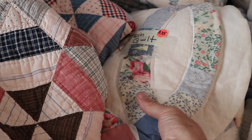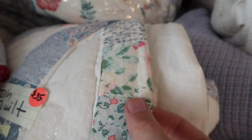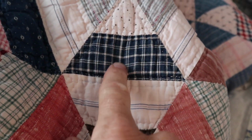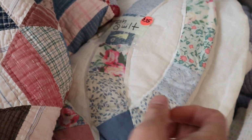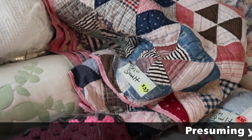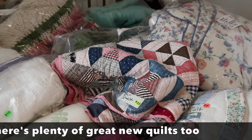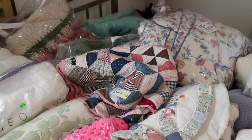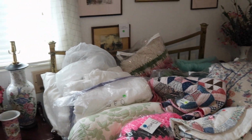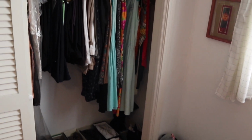This one is more modern. If you feel it, it's thicker cotton. These are newer patterns of fabric, and these are older patterns of fabric. And there's some synthetic in this fabric that you can feel, and this is all cotton. So as quilts go, this is the type of quilt that you want. And they have it priced at $35. Again, that tells me that no dealers came to this sale because I would have absolutely bought that at $35 if I came to this sale. And I think most dealers would know to buy that for $35. So that tells me that this place has not really been touched.